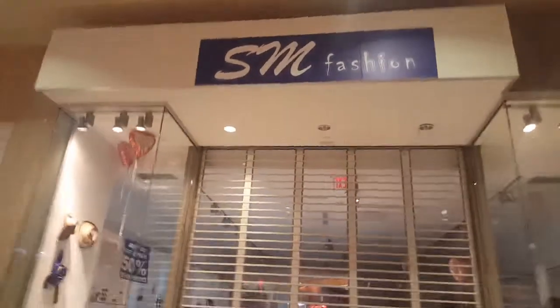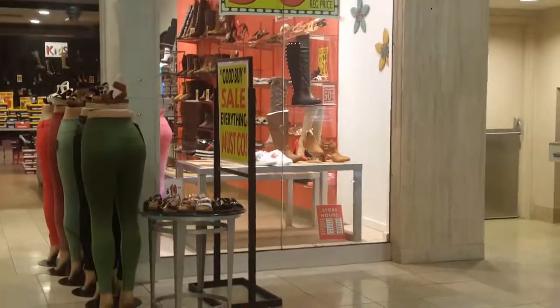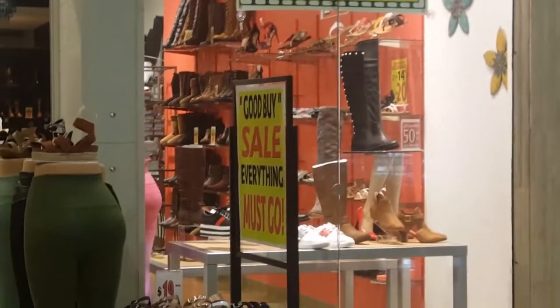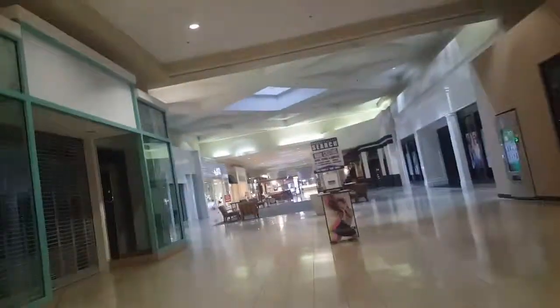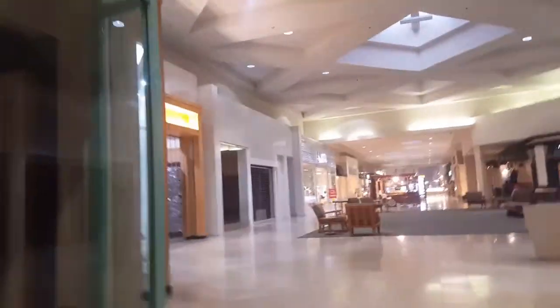Then there's Hollywood Photo Studios, which is another mom and pop place. SM Fashion, another mom and pop place. Do not really like the look of this sign right next to the mannequin. Goodbye sale. Everything must go. Do not look like the sign of that. This is also a one floor mall, so it is going to be a bit easier for me to film since it's not going to take a long time. But it's going to take this time.